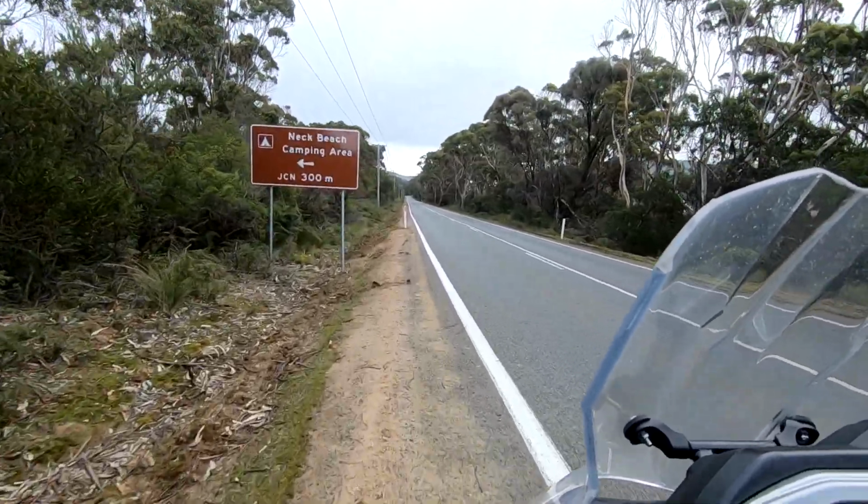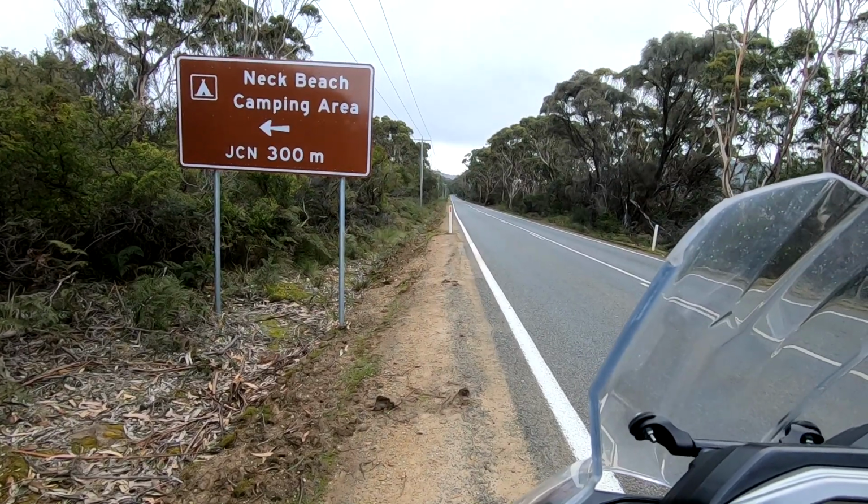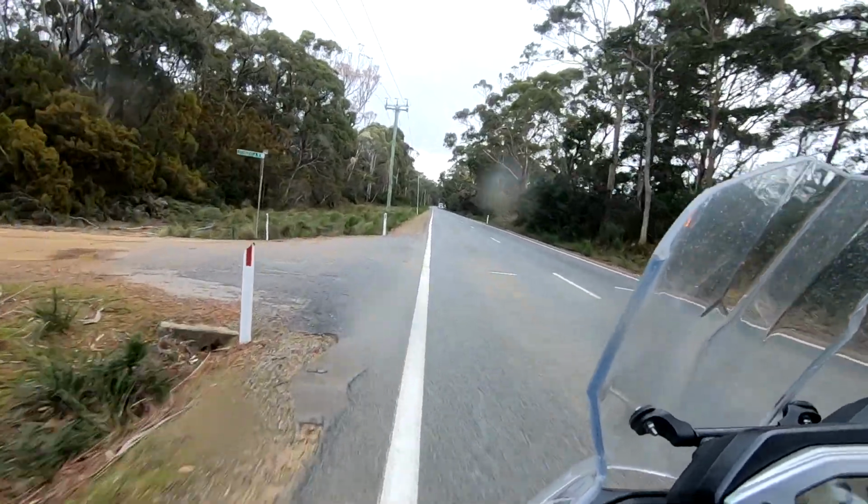One place if you're planning on bringing a tent down and camping for the night is the Neck Beach camping area, which is just up here on the left hand side, so I'll take you in there and show you around.